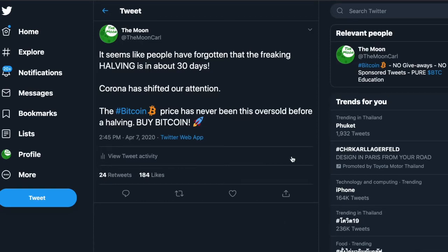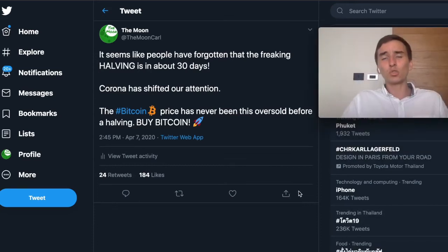But like I've said so many times before, I believe that Bitcoin has never been this oversold before a halving. And I think that people are just forgetting about this massive event. The halving is a huge thing for Bitcoin. The inflation will be cut in half. So there's a big release in the selling pressure. And basically the selling pressure from the miners will be cut in half. This is not to be taken lightly. I think that this definitely will give a lot of momentum for Bitcoin after the halving. Personally, I'm really bullish for Bitcoin long term, and I am taking advantage of these low prices.